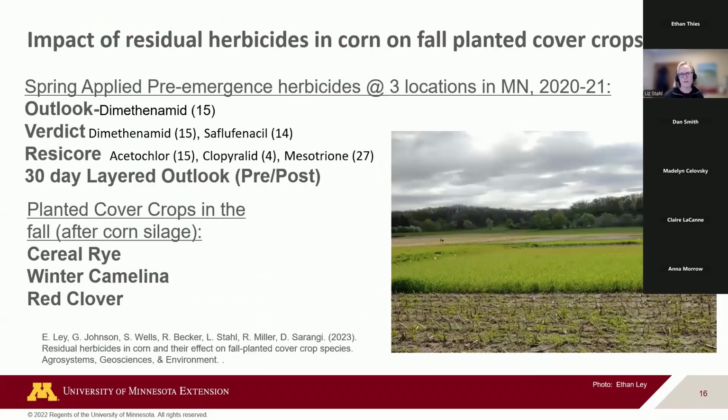We did do some research a couple years ago at the University of Minnesota, just looking at this question. We had a real limited number of herbicides that we looked at, but again, it's kind of like a pre-screening type project to just see, are we going to pick up an issue or not? And this was looking at the impact of residual herbicides in corn on fall planted cover crops.